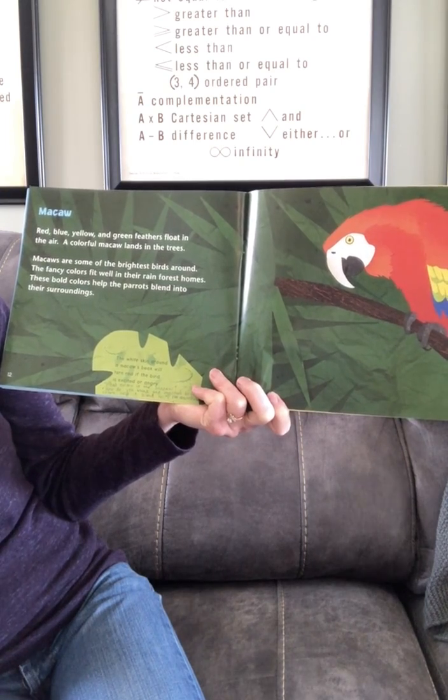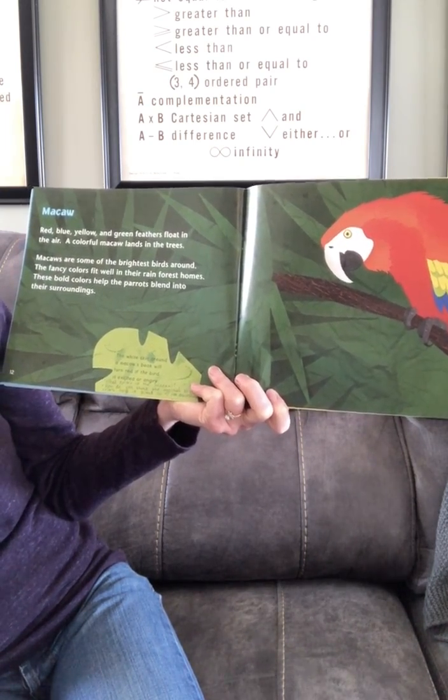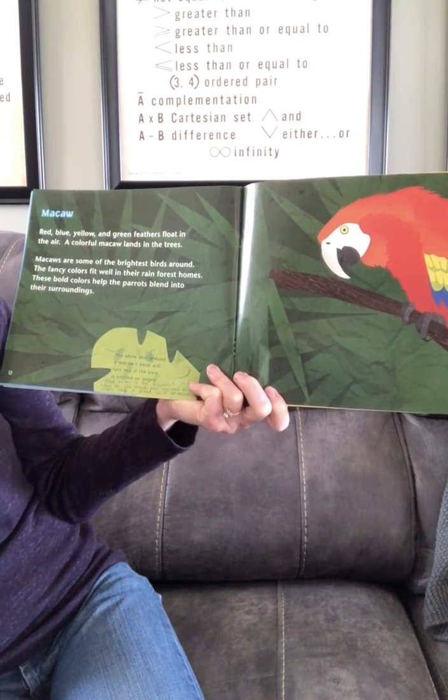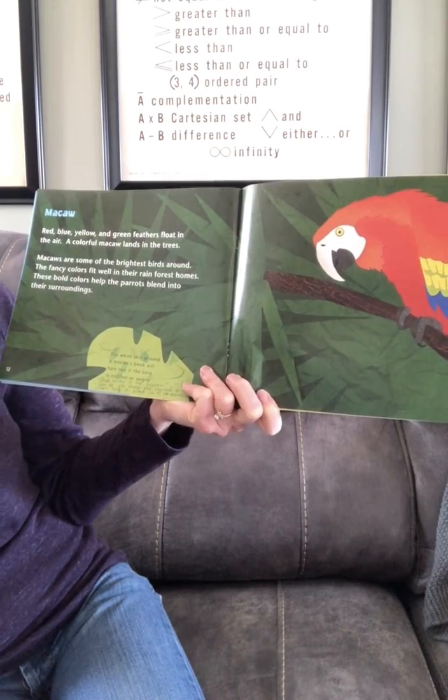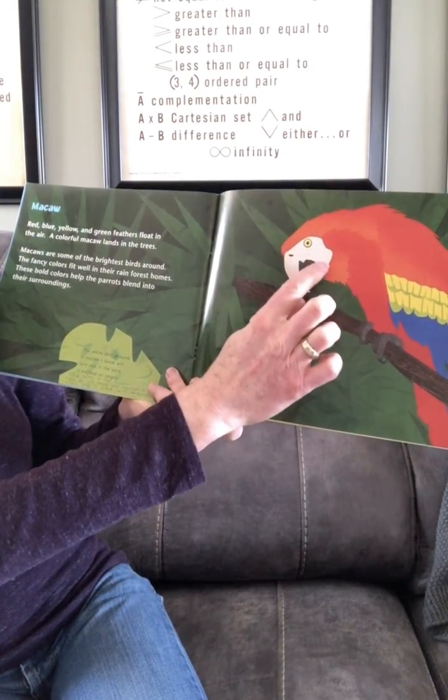These bold colors help the parrots blend into their surroundings. The white skin around a macaw's beak will turn red if the bird is excited or angry. So this part will turn red.